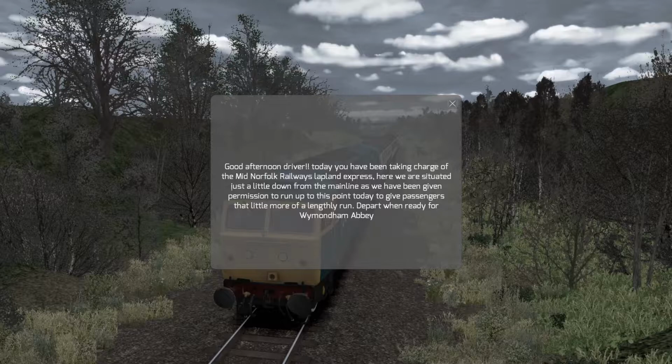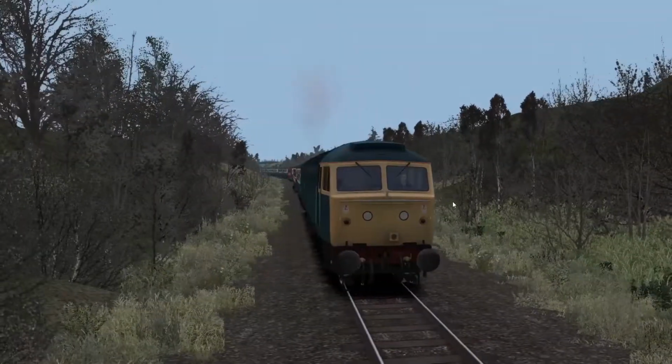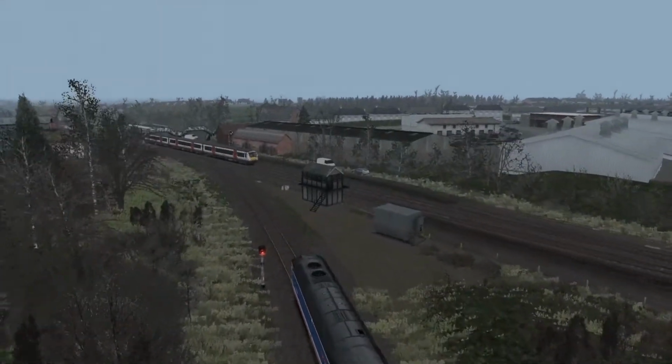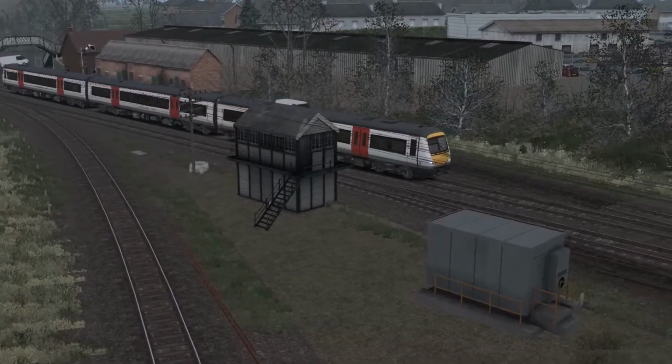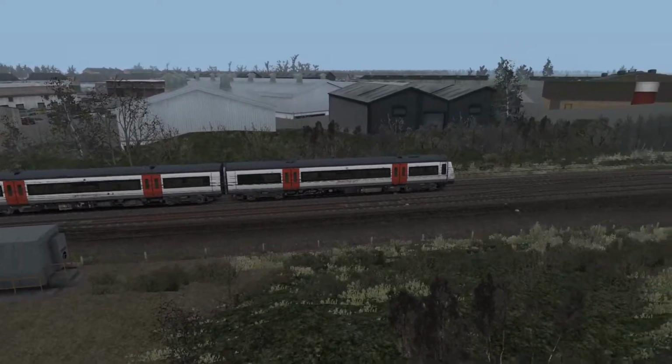Okay, so we should unpause our game now and take a look at this. So this is using the default QQ Class 47. This is basically, as I say, a part 2 of the previous video we did of the Vulcan Productions Class 47. As we can see, we have a bit of AI going on there, coming out of Wyndham mainline station. We have a Class 170.